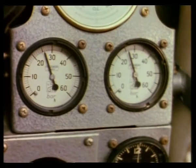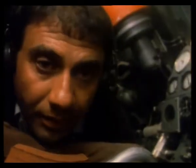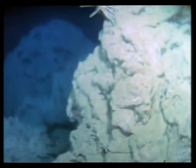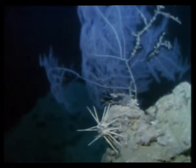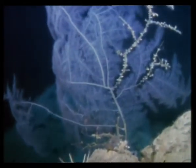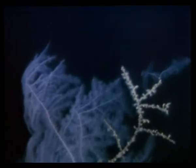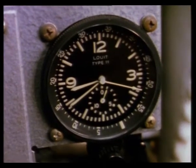880 feet, and a pressure of 26 times that on the surface. He will cruise a few minutes at this level. He has been down an hour, one third of his planned time.